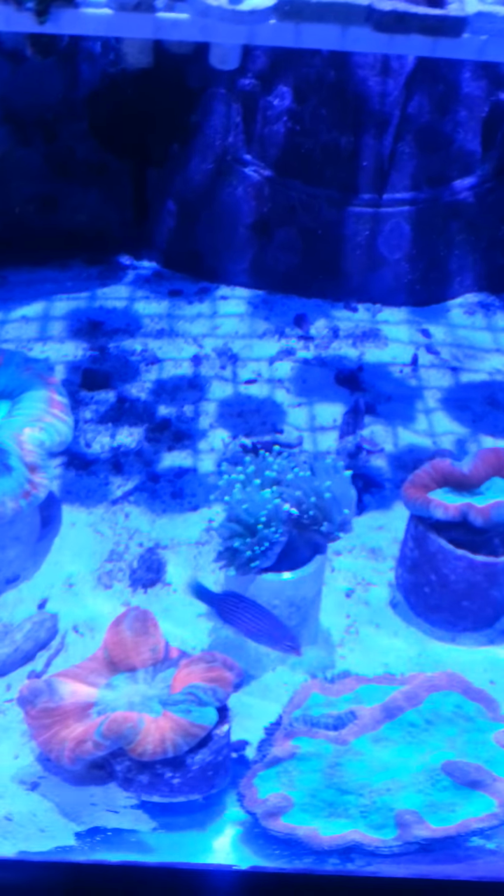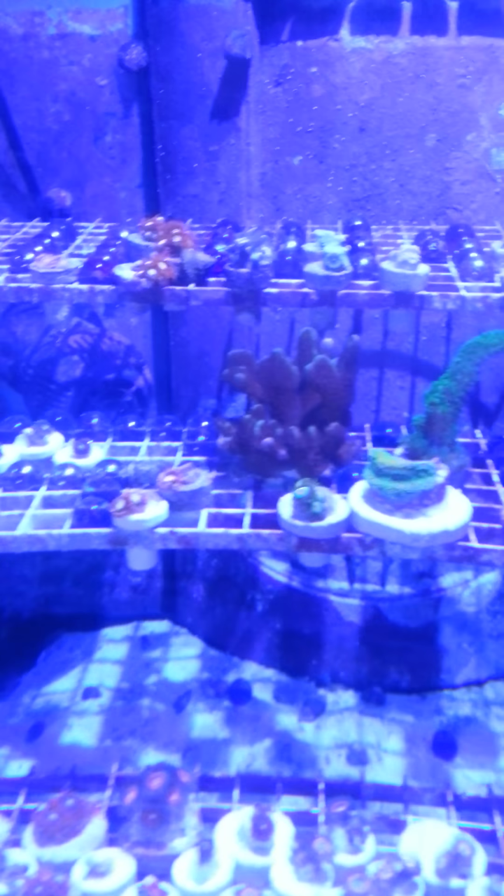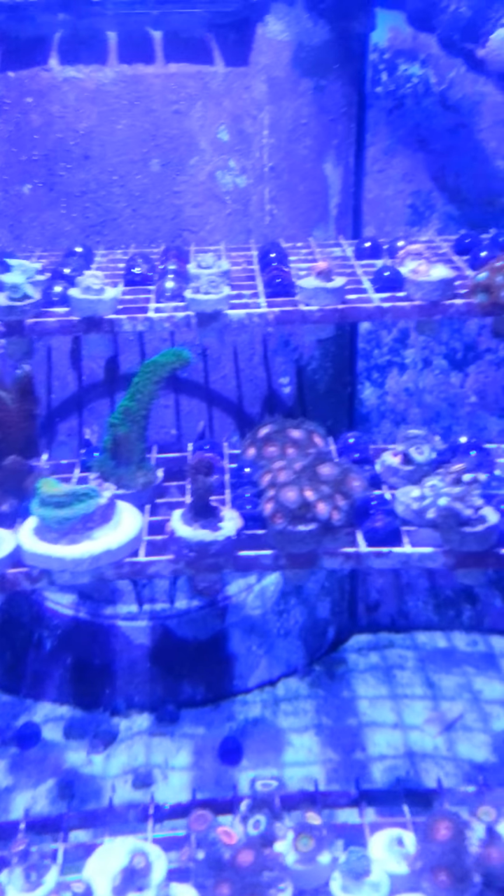New torch, and a new neon green bubble. Over in Brad's tank's got plenty of those, some other SPS, some bigger colonies.